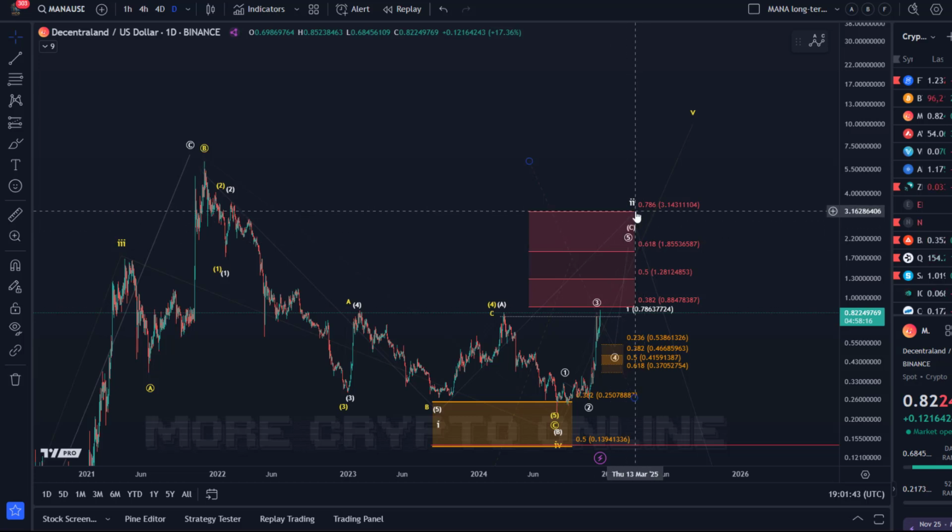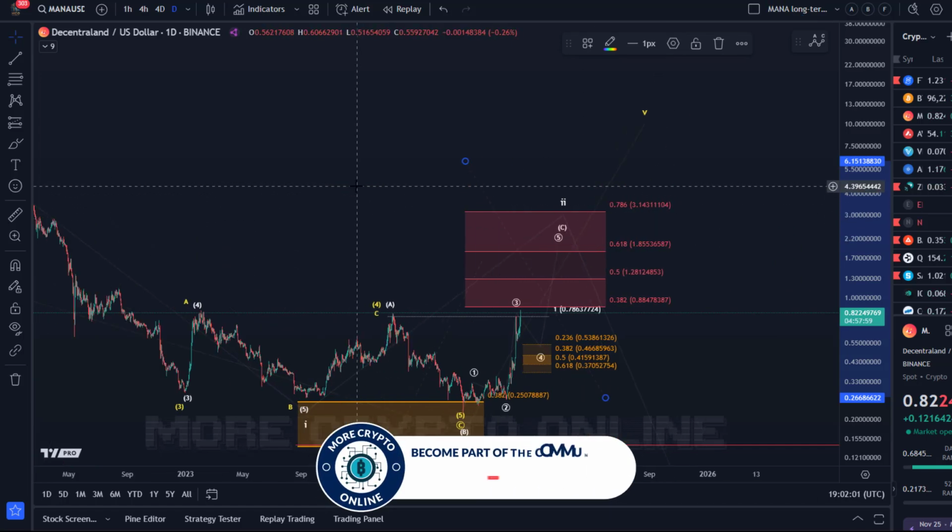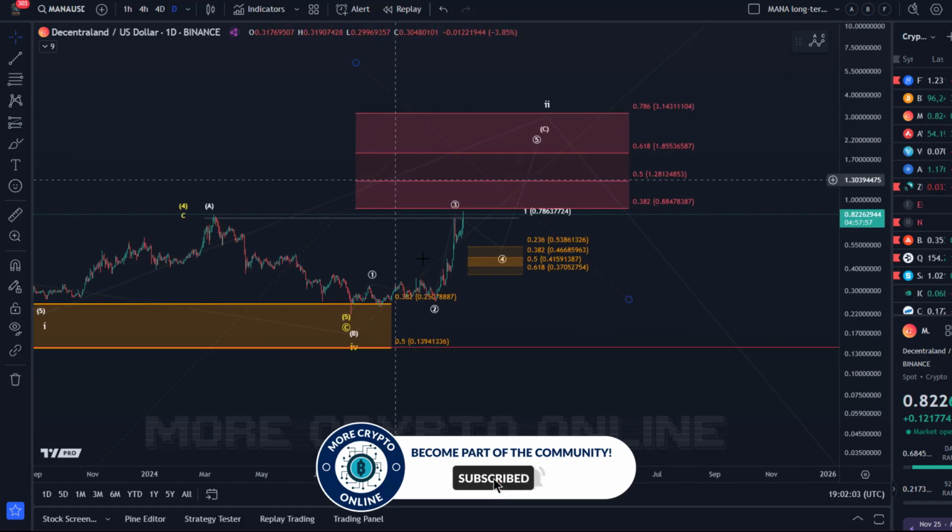Important resistance for a wave 2 is at 185 and 314. Any break above 314 will make the white scenario, which again is more bearish, less likely. It will not invalidate it until the price breaks above the all-time high, which means in the short term, we just focus on the trend. The trend is clearly up.